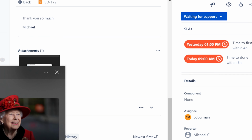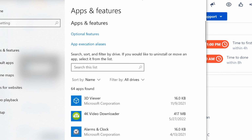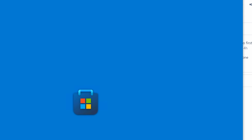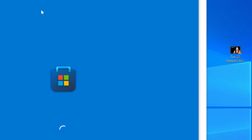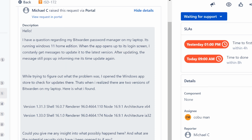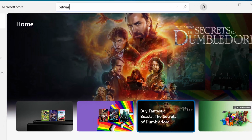Go in, and I'm going to go to add remove programs, but go to Windows first. Here it is, Store. And I don't know if mine is enabled. I don't like to use this for those reasons because it's not good, in my humble opinion. It's not going to work for me because, well, maybe it is. So go in here, and this thing is called, what's it called again? Bitwarden.